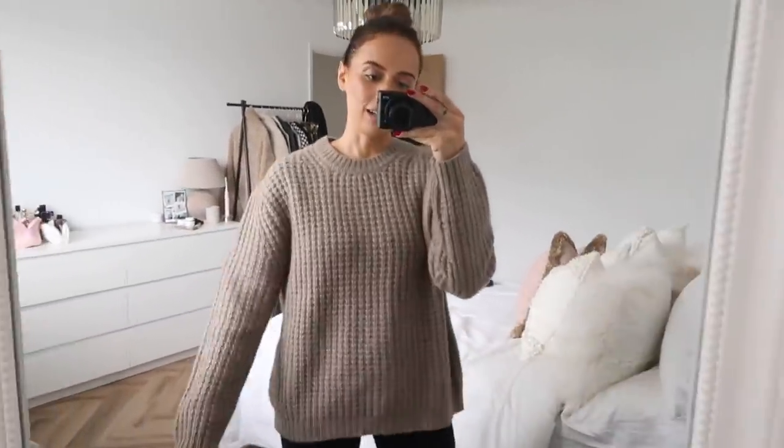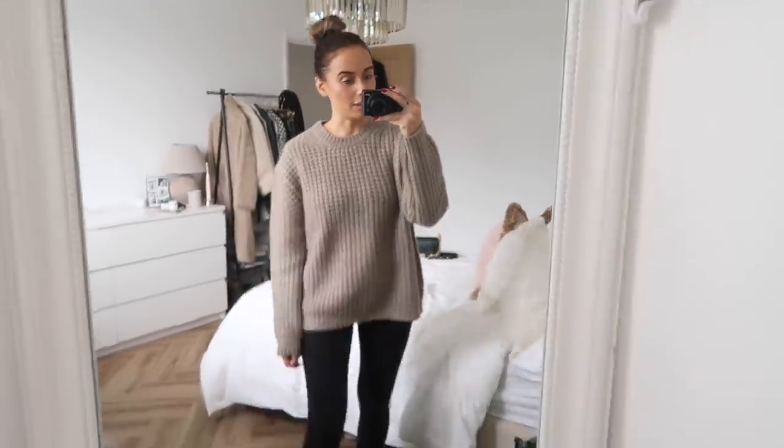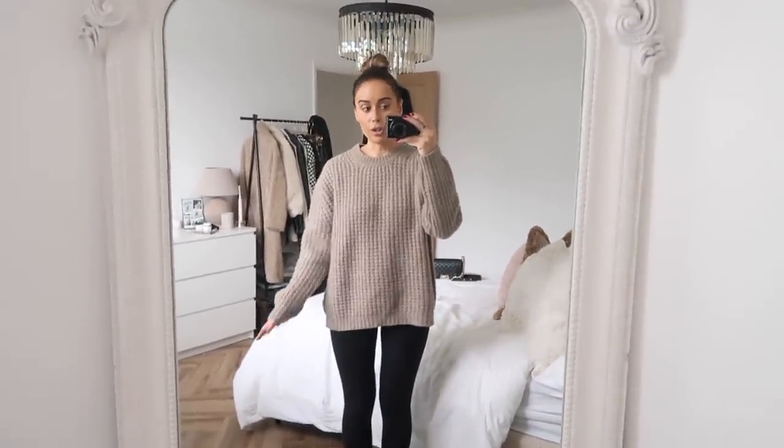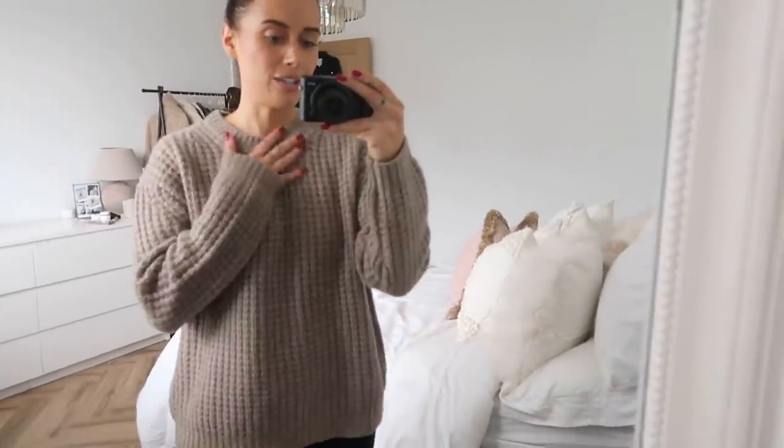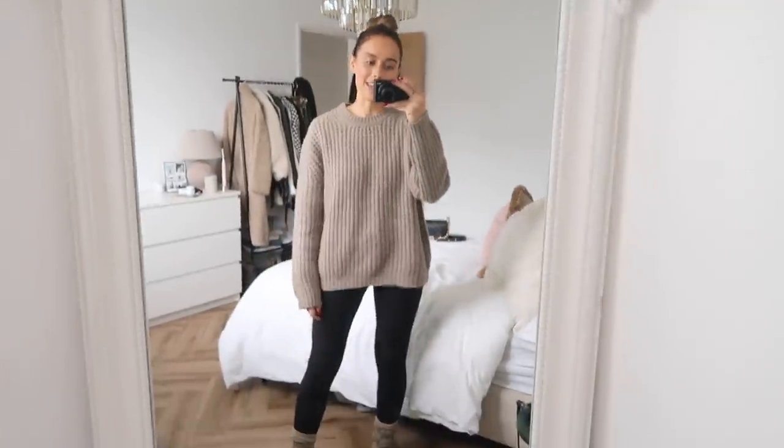Got my lovely cozy jumper from Zara. I love this jumper so much. It's even a really nice length on me, not too long, not too short, not cropped. I feel like we can really all appreciate that. It's so gorgeous. Best jumper purchase in a while.